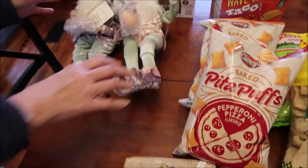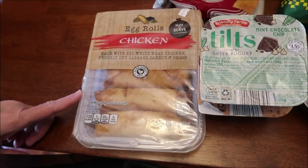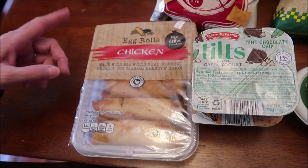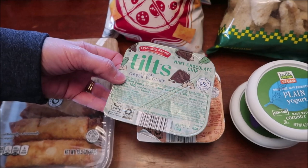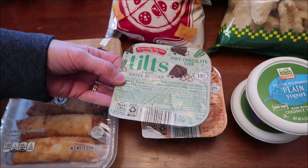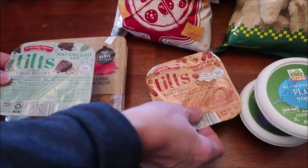And then at ALDI, Kevin's going to be reviewing this on his Lunchtime Review channel. These are egg rolls, chicken egg rolls. These are called Friendly Farms Tilts. They're low-fat Greek yogurts. We have mint chocolate chip and cinnamon bun sensation.